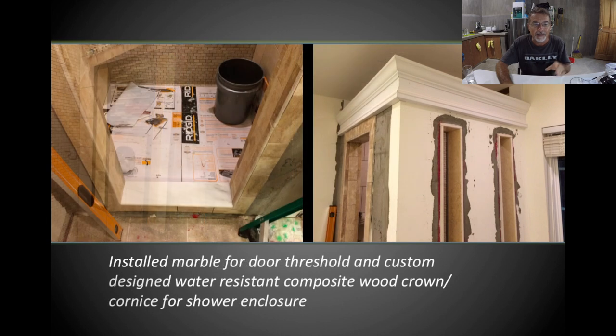And here we have, again, what I was telling you about before, the marble for the doorway as you're going through into the shower. And also I got this composite material. It's like composite wood, but sort of like fiberglass and everything like that. And it's all water resistant, and you really want water resistant stuff as much as possible inside a bathroom, anywhere. It's really not good to have a lot of wood inside there because it can get moisture inside and you can get mold. And I custom designed this, and that crown is three pieces.